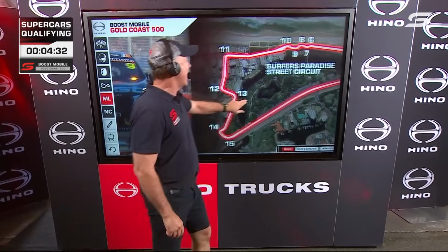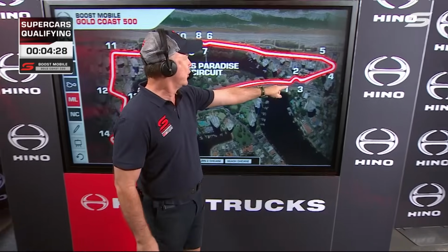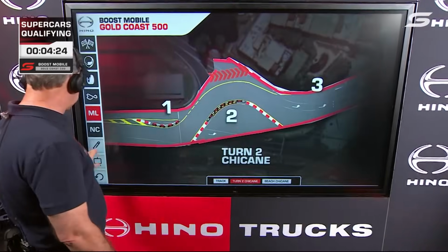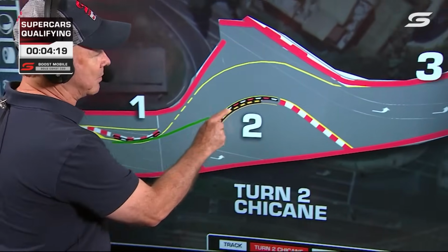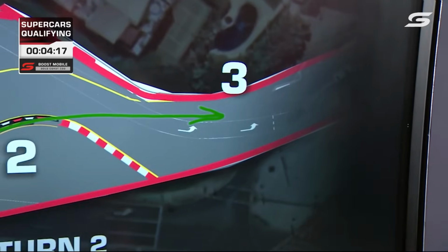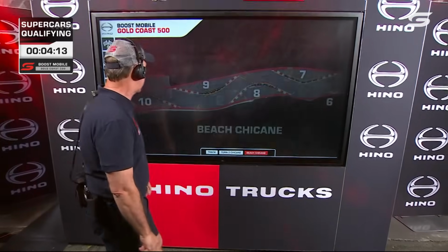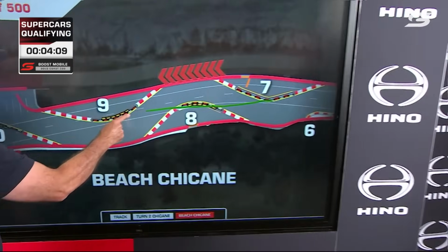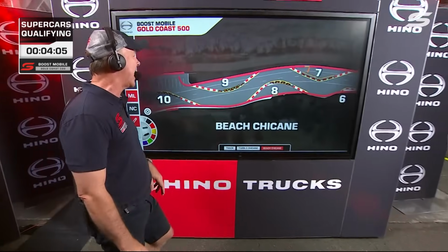Now, where are they? Well, when we look around our circuit, we're sort of down in here at the moment, first chicane here and the beach chicane, right? Now, when you look at them, what's really important, if you want to do a quick lap time around here, you've got to be able to straight line that as best you can. The straighter you can make that line, the better off you're going to be. And then we look at the beach chicane over the back, exactly the same thing applies. You've got to try and get a straight line through there. That is lap time, and drivers are hungry for it.